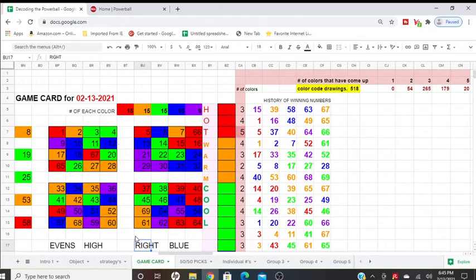All right? So now I'm going to predict what color group I don't think is going to come up. And I decided to go with no green numbers. Okay, so a couple reasons why is, first of all, I have 1, 2, 3, 4, 5, 6, 7, 8 odd numbers.